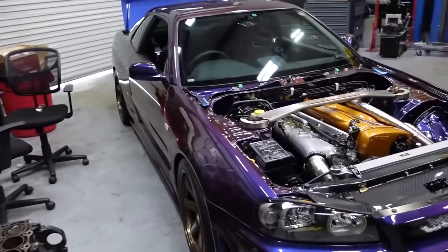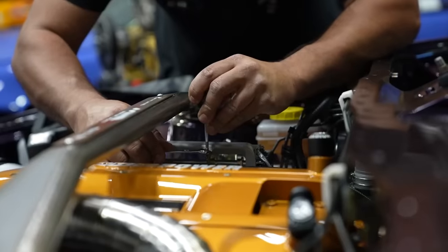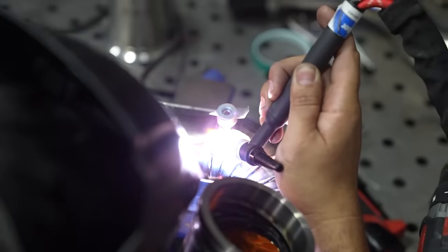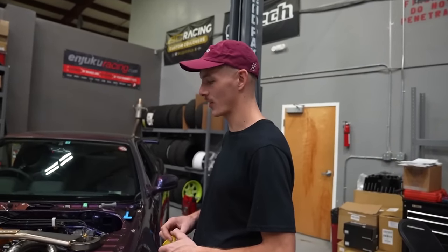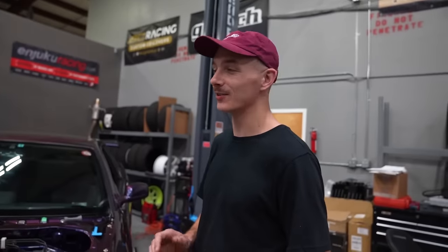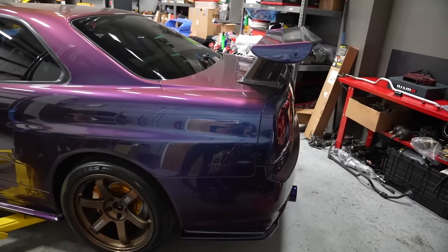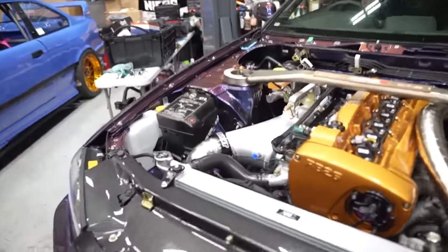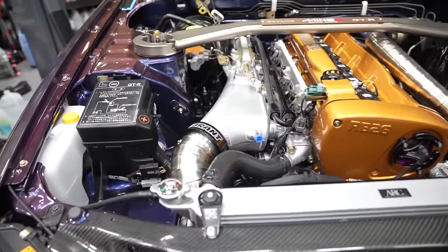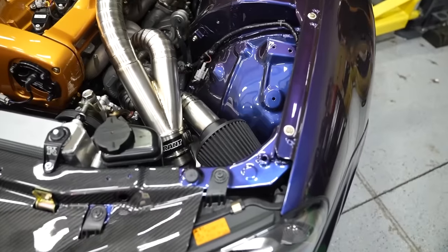Very successful first drive. Now, the exciting part of all this, I don't know what it is about this car. It sounds so cool. It sounds like an ITB NA car.